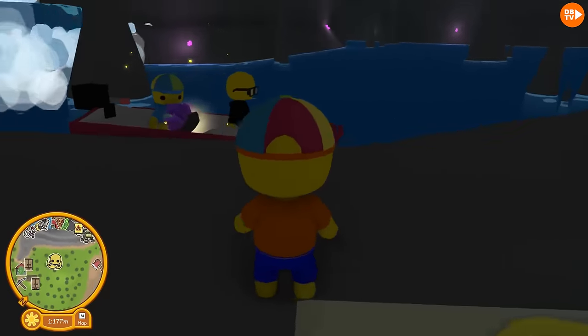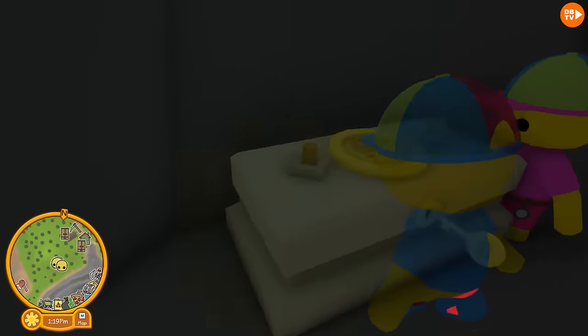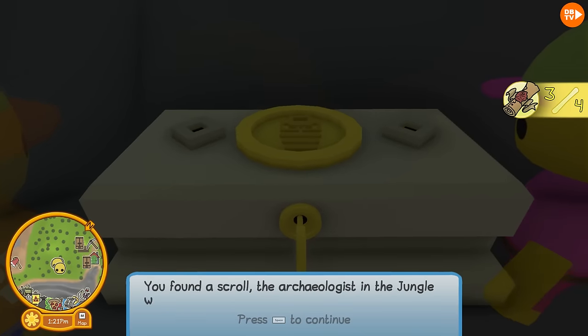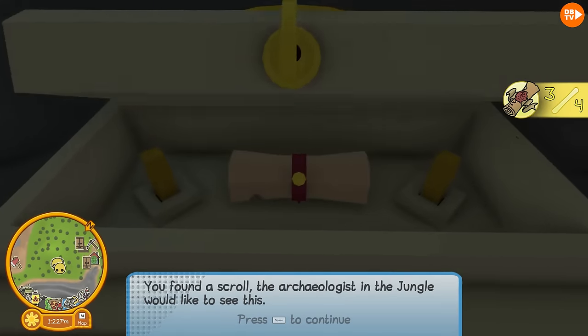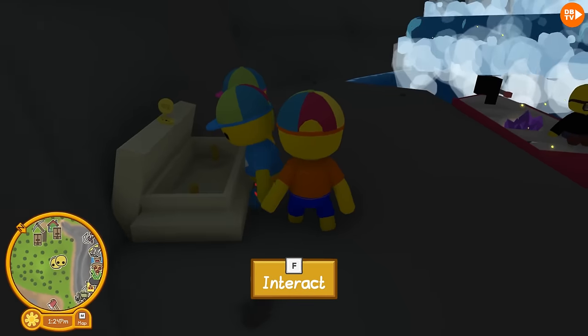Okay. WoollyBear, let go of the artifact. I know it's precious, but you gotta let go. Okay, let's open it. You found a scroll. The archaeologist in the jungle would like to see this. Yeah, that's 3 out of 4, guys. Yeah, it is 3 out of 4.